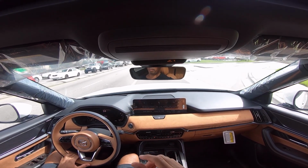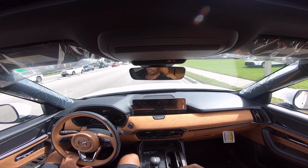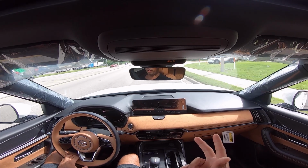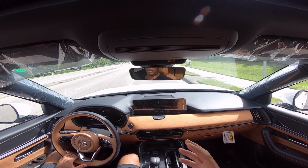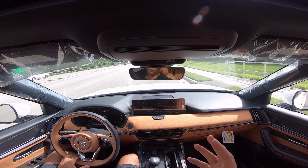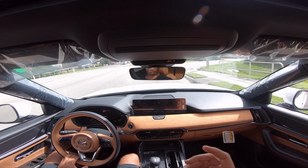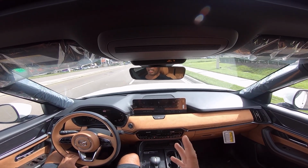Some of the best brands to buy from right now: Volkswagen will give you good deals. Honda will give you good deals. Mazda is going to give you great deals. So will Subaru. Subaru will give you amazing deals. I feel like Toyota, depending on the dealership. And you're going to probably get good rebates and stuff from the American manufacturers. So that's something to keep in mind.